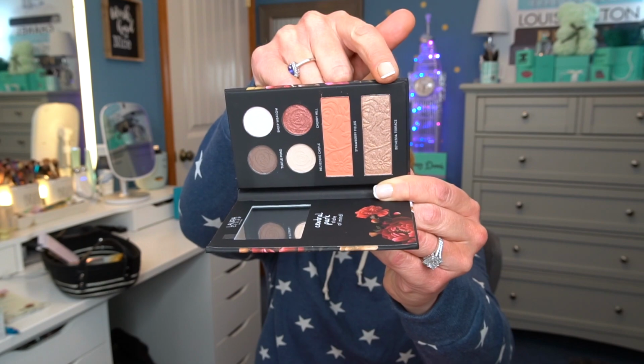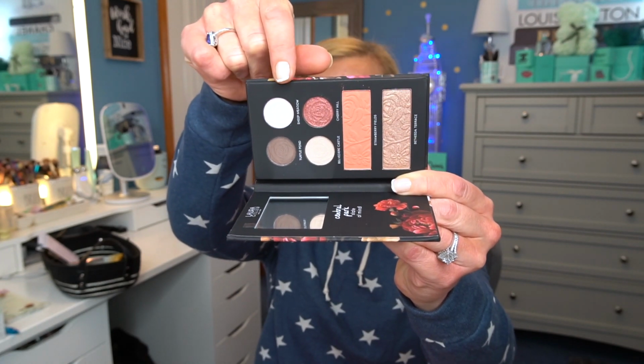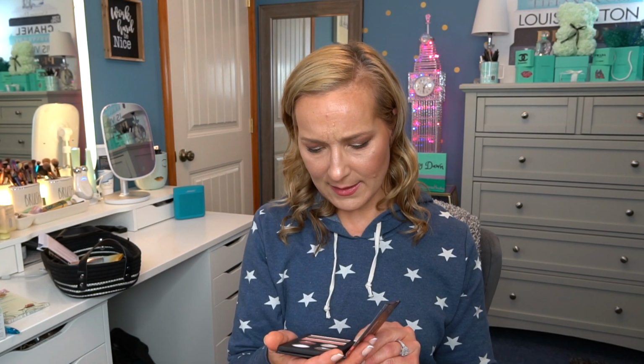You've got a blush. It looks like a bronzer, and then 4 eyeshadows here. So that looks really fun. It's Bethesda Terrace. So I think these must all be names of places in Central Park. I don't know. I'm not real sure. But that is a really pretty palette. It looks like a nice Mother's Day gift palette in my opinion. So it would have been a good one for Mother's Day.